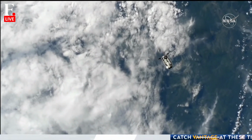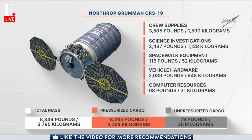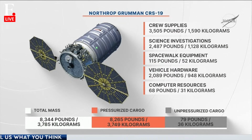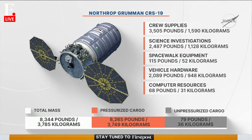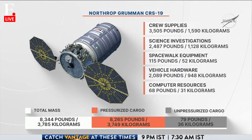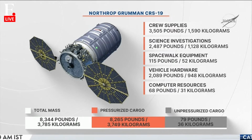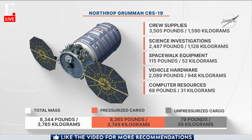This is a cargo resupply mission. There are no crew currently on board the spacecraft. It is delivering over 8,200 pounds of supplies, experiments, and hardware to the crew. Here we have a breakdown of that weight. This is Northrop Grumman's 8th contracted resupply mission for NASA under the Commercial Resupply Service CRS-2 contract. It's their 19th total resupply mission to the International Space Station.